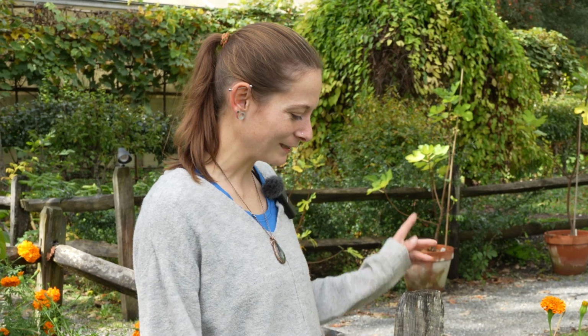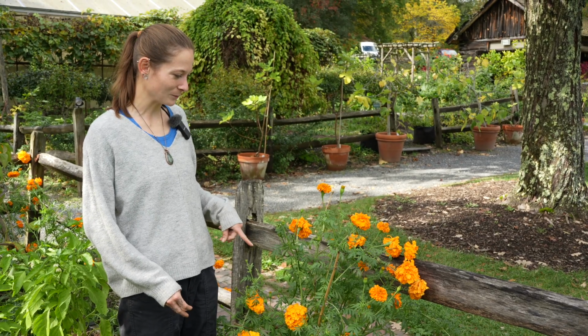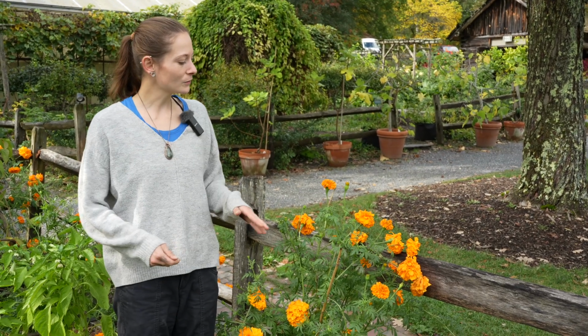Today, I wanted to talk about something special in the vegetable garden, which are all of the beautiful flowers and why I might plant them there, not just for beauty, but also to serve a purpose. Not only do the flowers in the vegetable garden bring a really beautiful pop of color, like these African marigolds, which are giant orange, they also serve the purpose of acting as companion plants.